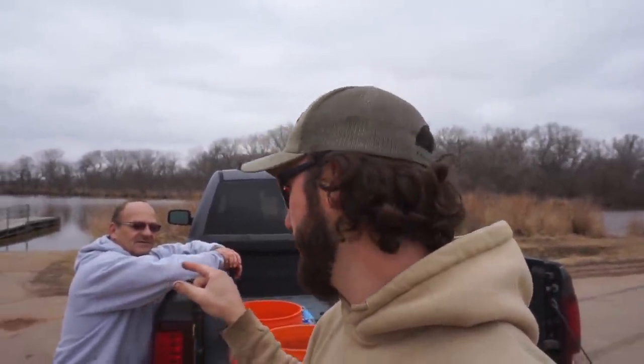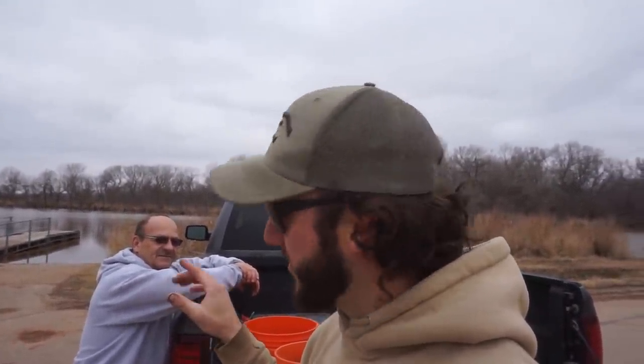Can't tell you much about it, but be expecting a new magnet fishing rig that Dad found on Amazon, and he bought that bad boy, and it's gonna be pretty interesting to see if this new magnet fishing rig works.